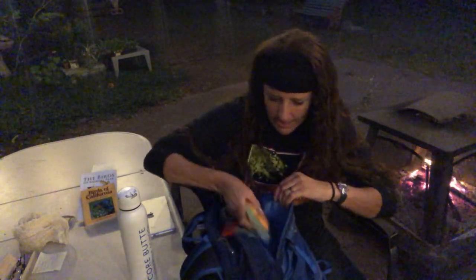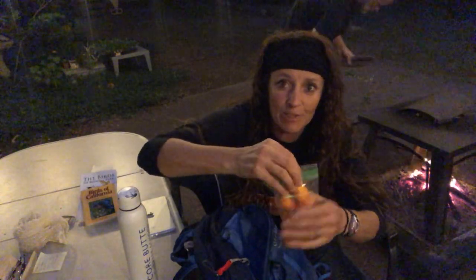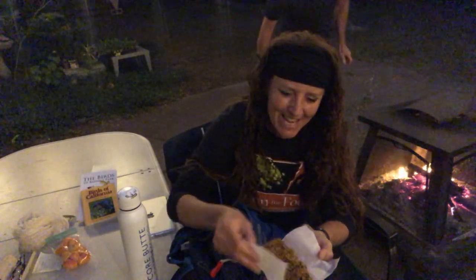Let's look at my, I got some snacks here, that's for sure. Kumquats. Have you had kumquats? Kumquats are so good. They're like oranges, except you don't have to peel them. Look at that. A friend gave me these from her tree. And then I have, oh, what is this? Oh, the other day I made pumpkin banana chocolate chip bread.